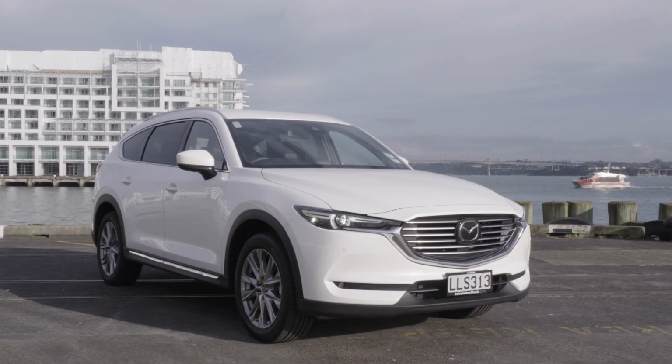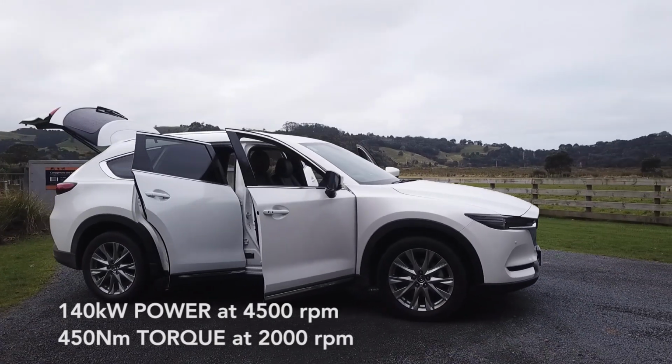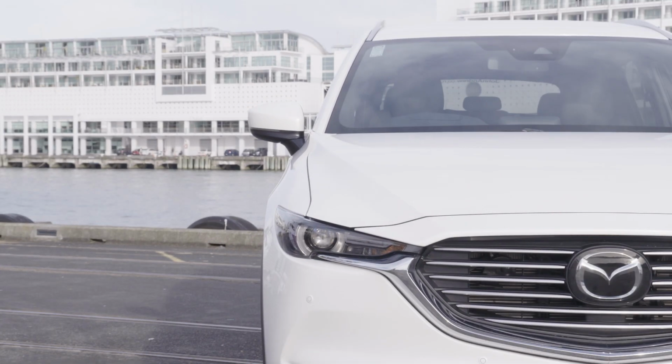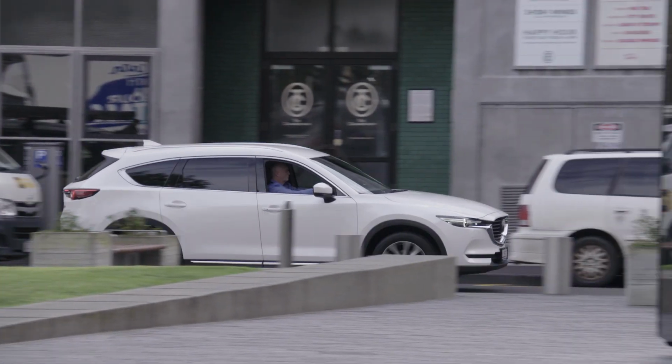We're running a 2.2 twin turbocharged engine. It puts out 140 kilowatts of power, which is pretty awesome. But what's even better is the 450 newton meters of torque that a diesel can produce from just a little bit under 2000 RPM. Now, what does this all mean as far as English is concerned?